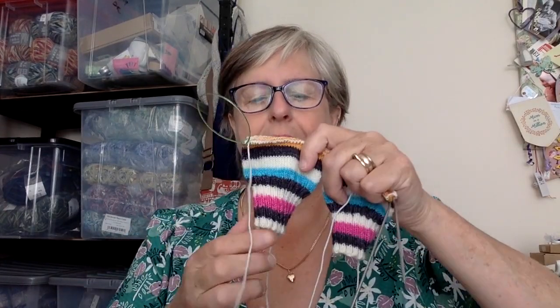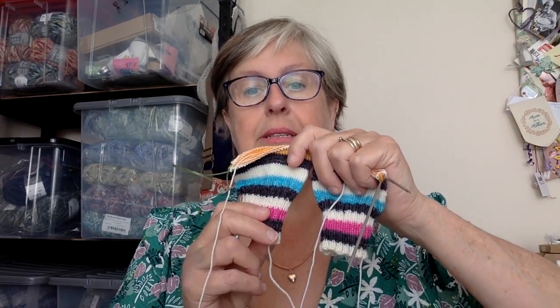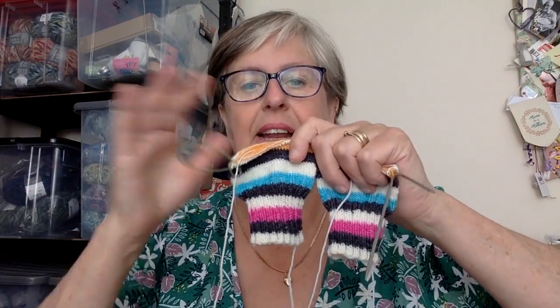But this is the wool, the skein that you separate, and it's two balls exactly the same. So you can knit two identical socks. And I thought, do you know what, I'm going to have a bash. Tony, my friend, she's been knitting two at a time. So what I did was I knit a couple of rows of the cuff on other needles, and then I joined them all onto this needle.